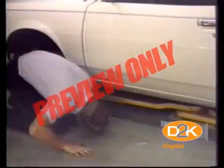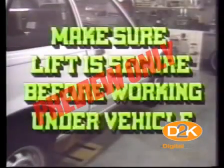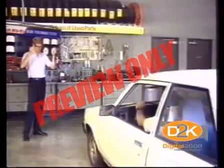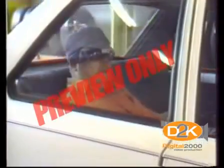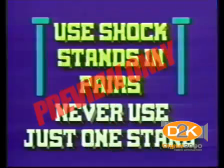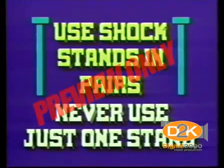Safety on floor lifts is fairly simple. When working under the lift, be sure the safety latch has secured the lift. Always stand to one side of the vehicle that's being guided into the work area. Never tie down or secure the lift handle when raising or lowering the vehicle on the lift. Remain at the controls until you've completed the lift process. If you're using shock stands, always use them in pairs. Never use only one shock stand.